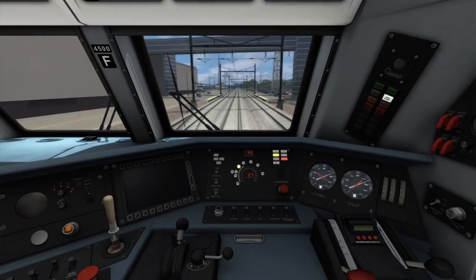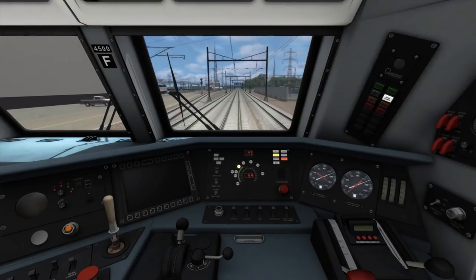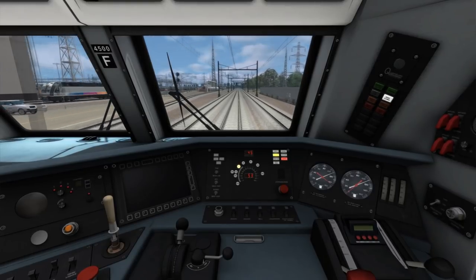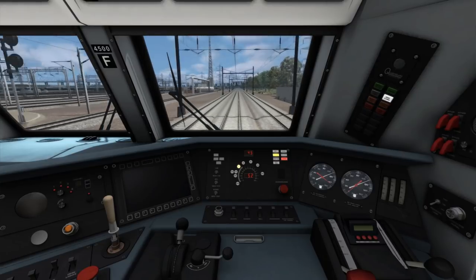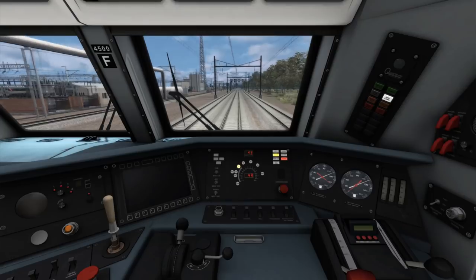You can see there that the cab display has changed to 45 already, and I believe that what this means is that I need to slow down to 45 miles per hour by the time that I reach the next signal, so that's what I'm aiming to do here.